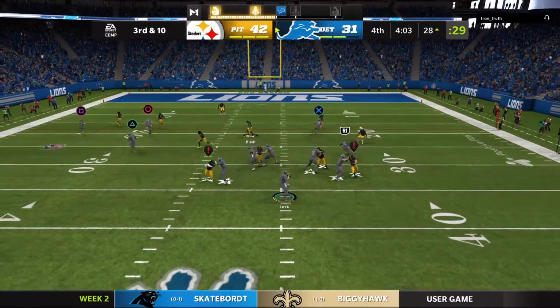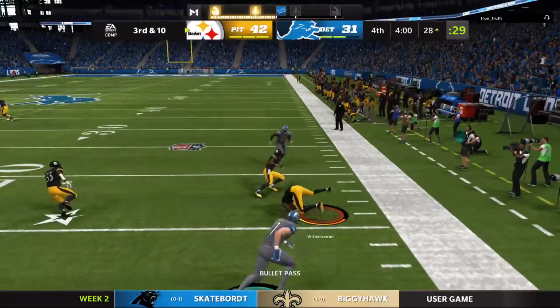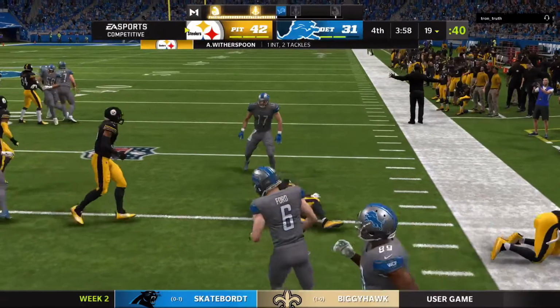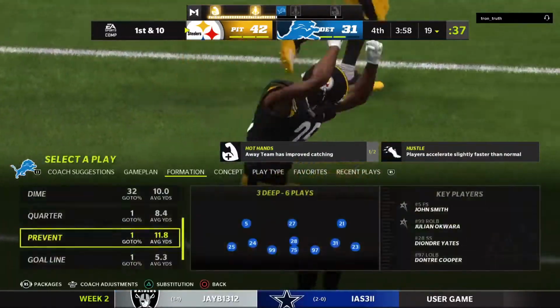Now Locke again. And my goodness, another interception. Picked off by Akello Witherspoon. And the Steelers are going to get it back here just shy of the 20.